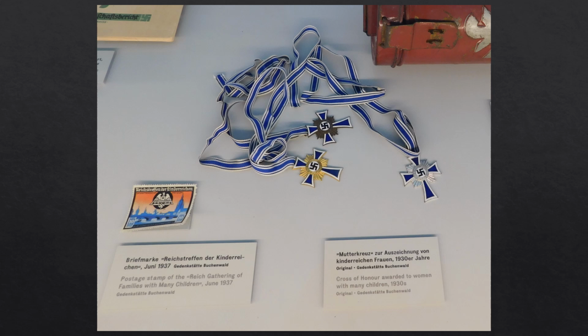Nazis considered themselves an elite master race, and they were encouraged to have large families. I came across these medals in a display case. This card reads, "Cross of Honor awarded to women with many children, 1930s." If you notice, there are different ones. There's a gold, silver, and bronze. From what I read elsewhere, the bronze was given to women with 4 or 5 kids. Silver was for having 6 or 7 kids, and the gold was given to women with 8 or more kids.